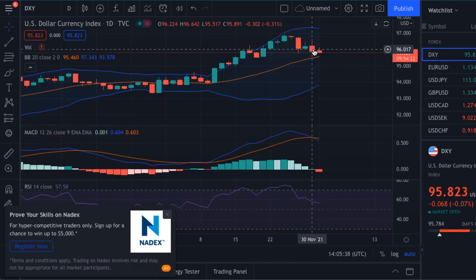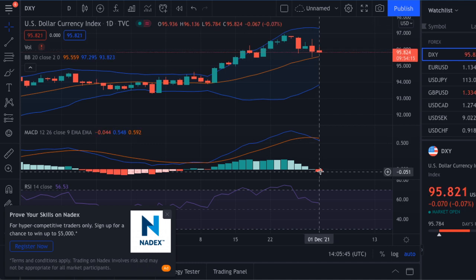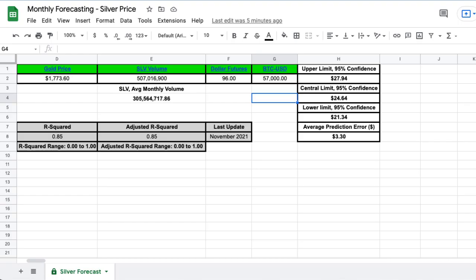And again, what's the other input that I have? The dollar, DXY. DXY is coming down. And as you can see, it's really starting to just now begin that downtrend here in the DXY. So again, when you're looking at my forecasting model, this is essentially what I'm talking about. Those two are pretty much moving downward. The dollar futures are moving downward. Bitcoin looks like it's moving up. That would be positive for silver moving ahead.